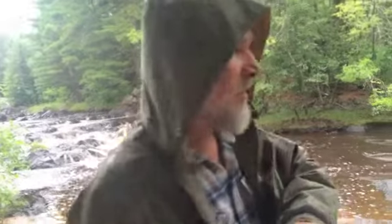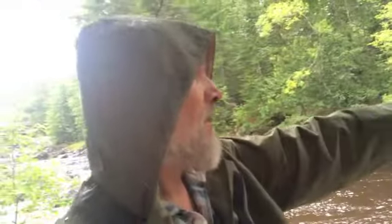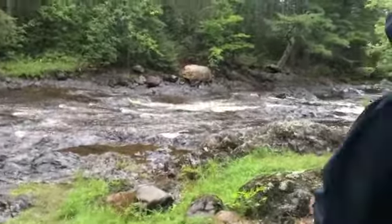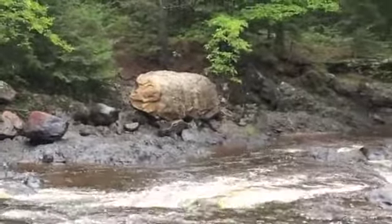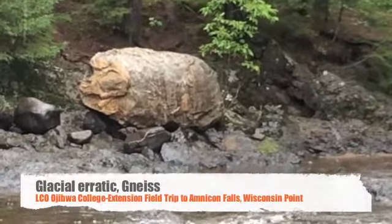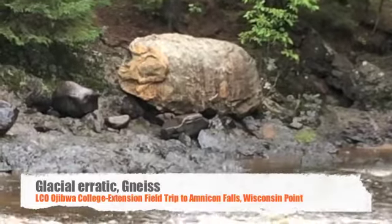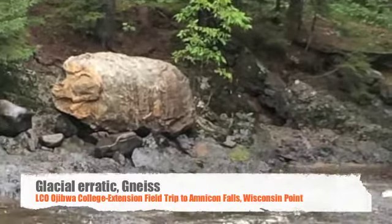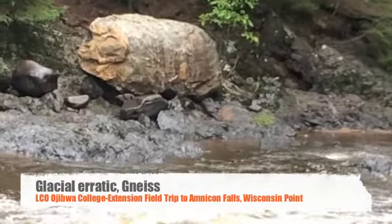Back in time to the end of the last ice age, you see that light-colored boulder over on the other side? How did that get there? Well, that's what they call a glacial erratic. A glacial erratic is a huge boulder that's out of place, that was carried down by the ice sheets from farther north. That's a type of rock called a gneiss. And you can tell it's a gneiss rock because of the white and black bands.